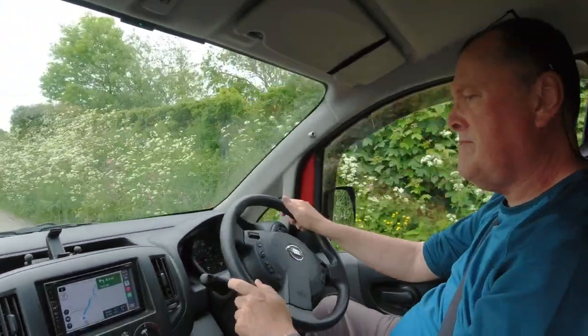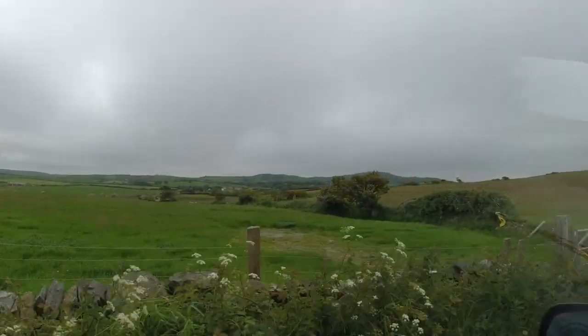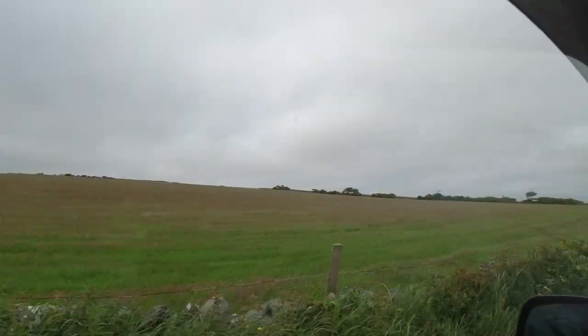Lucky we met him there. Could this be the end of our trip to Anglesey in North Wales? Join us next time for more adventures from the Little Red Camper.